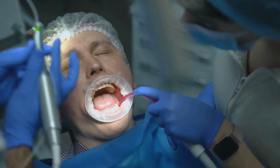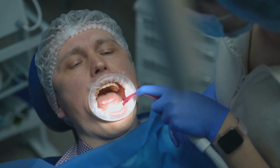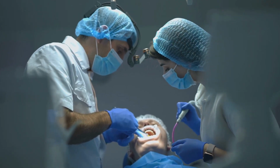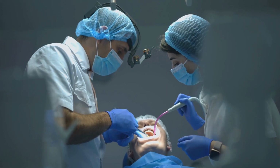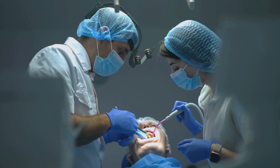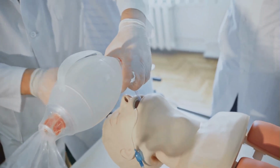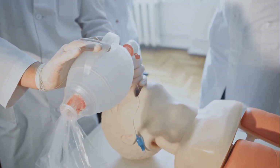Once the tube is in position, it's time to confirm its placement. This is done by checking for bilateral chest rise and fall and listening for equal breath sounds on both sides. Remember, confirmation is crucial. It's the difference between a successful intubation and a potential medical emergency. And finally, the oral airway is removed, leaving the endotracheal tube in place. The tube is then secured to prevent accidental dislodgement. And voila, the procedure is complete.